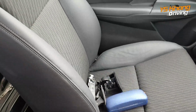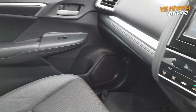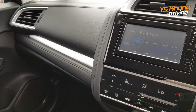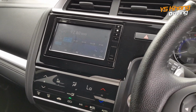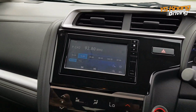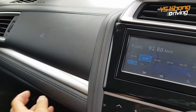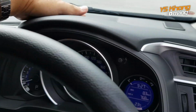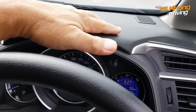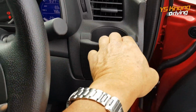The seats are cloth material, but they have contours, so they hold you quite well. Made for bigger size people than me, but it's okay. If it fits me, I'm about average, average fat. If it fits me snugly, anybody bigger than me would have some issues. Okay, this one is hard plastic but textured tastefully. Just remember this is still a B segment car, and so cost is still very important. And here is a drink holder, which is not bad.